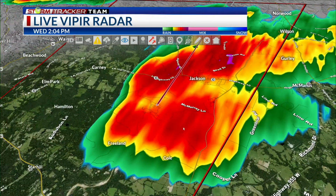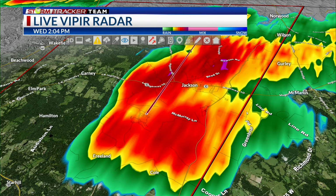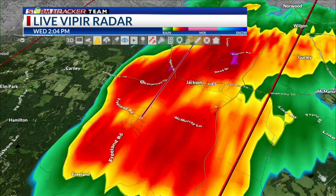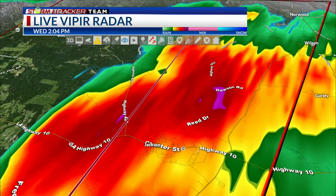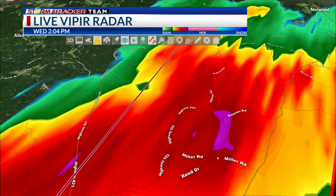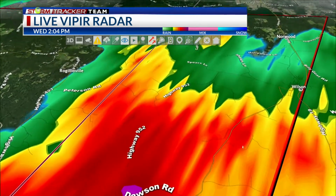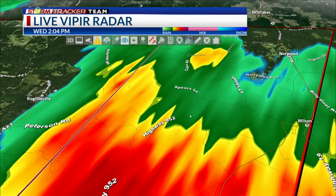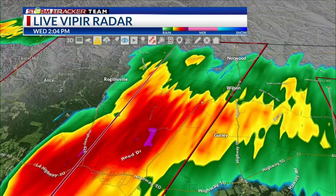So right now, the most concerning portion of the storm is moving near Jackson, also near Highway 10. Again, here's Highway 10 right here. Here's Jackson. Dawson Road, if you live near there, Reed Drive, Miller Road, Highway 952. You also need to be in your safe place. Here's Wilson and Spears Lane, Norwood, Highway 19. Now is not the time to be on the road.